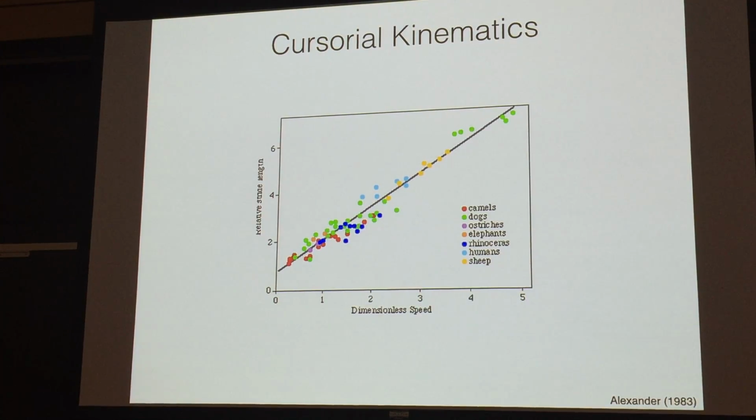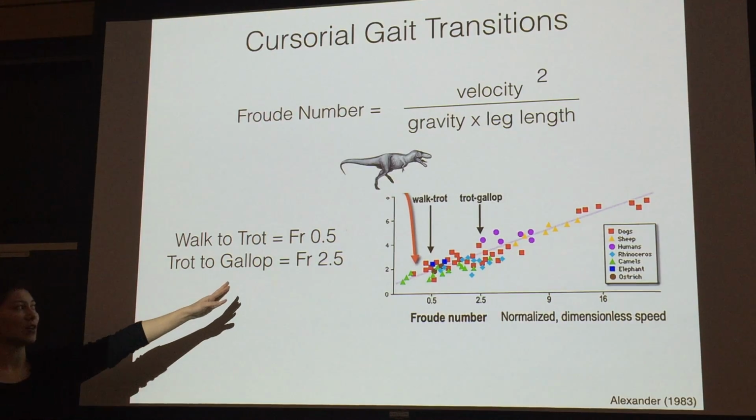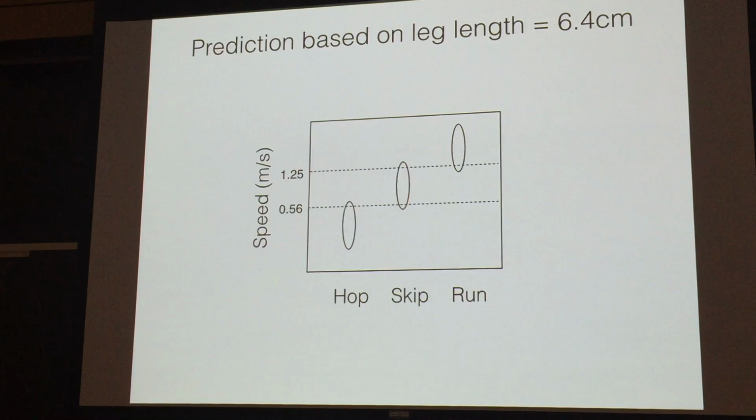And this is really great because this means that their relative stride length to their dimensionless speed stays on this line, no matter what animal you are. And because we know that they're dynamically similar, we have this great equation that can help us predict when gait transitions happen. When you have your Froude number, and the Froude number is about 0.5, you're going to have one gait transition. Your second Froude number of 2.5 is going to be your second gait transition. And this works for all of the animals that they found that were cursorial. This even worked for the T-Rex when they were trying to figure out whether or not they would run at these speeds. So if we load in the hip height of a jerboa, we have a prediction of when they're going to transition between gaits.